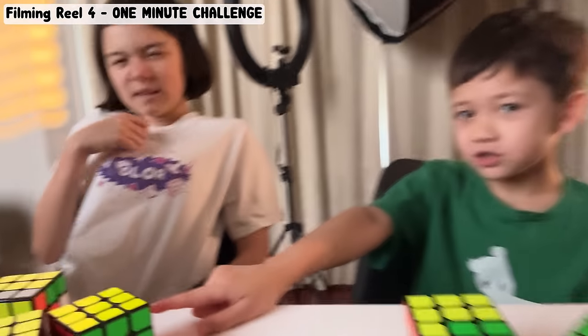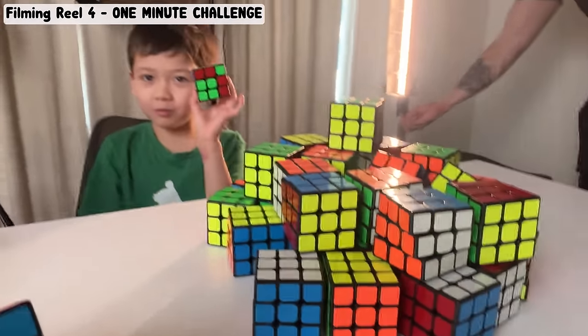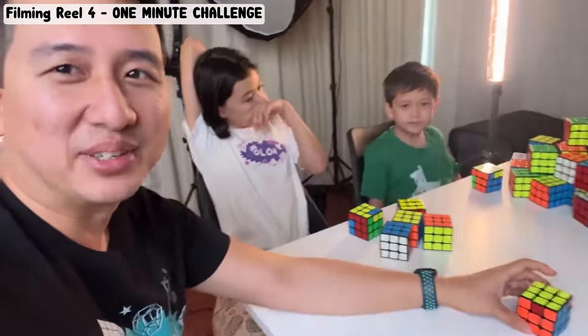Okay, this is the idea. Tin Man is gonna solve one cube in 1 minute. Ola is gonna solve 5 cubes in 1 minute. And I am gonna solve... It just looks so ridiculous. I'm gonna do that and solve 30 cubes. We will see who the boss is.